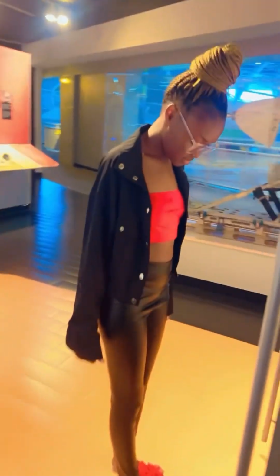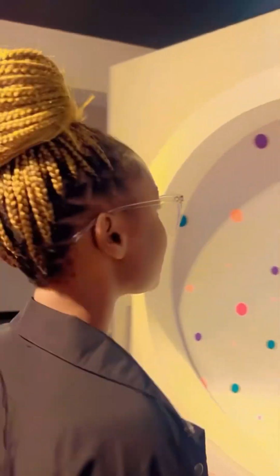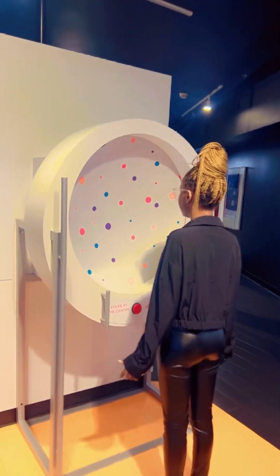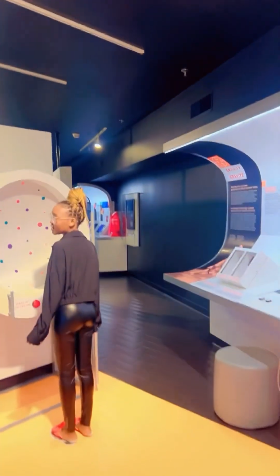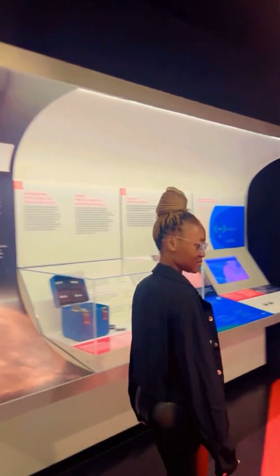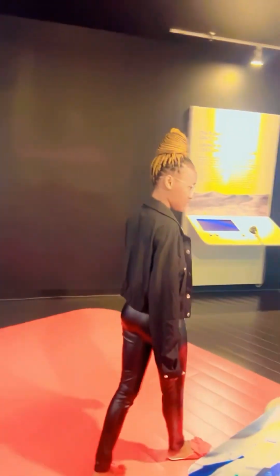And here I was supposed to press the red button, but your girl didn't even do it. She didn't even know what to do. I didn't know what I was doing, but I was just trying out my luck, but I didn't press it. But once you press the red button, it keeps rotating, and you can see all those dots coming into your eyes, and it's amazing. After I did it, but I didn't capture the video.